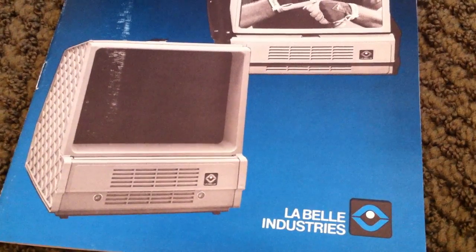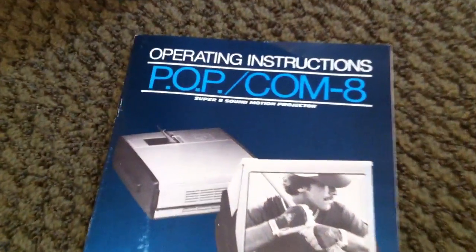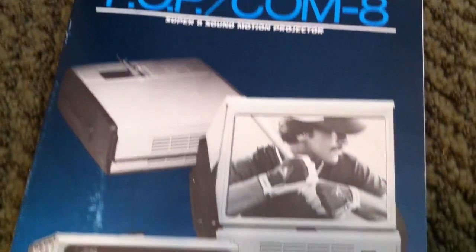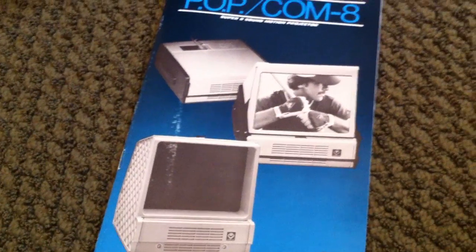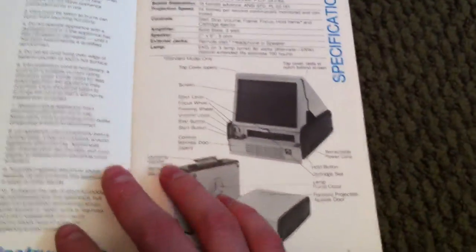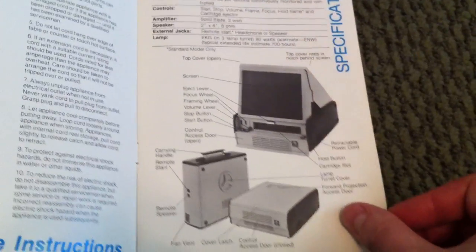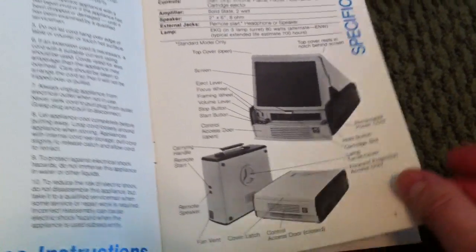Today's video is about the BELLE Industries POP COM 8 Super 8 Sound Motion Projector. As you can see, this projector is a little bit different than your common everyday projector. In fact, I would say this projector is probably the predecessor to the modern day laptop. And the reason I say that is because this unit was designed to be used for business presentations, promotion.